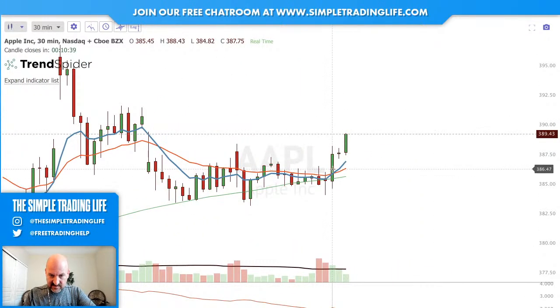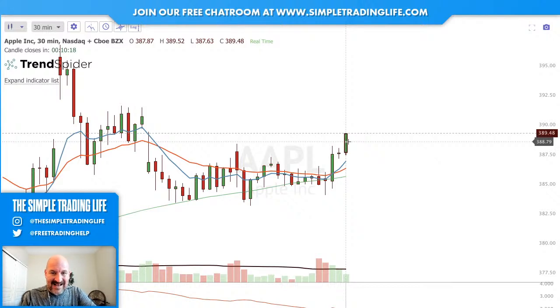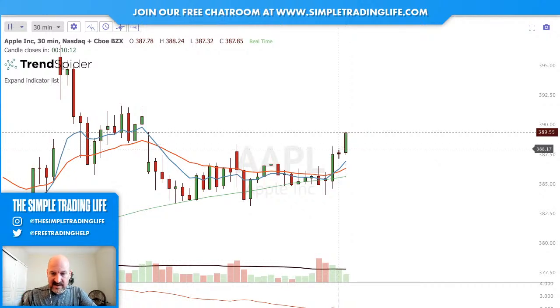Is this our first candle? Nope, this is our first candle, so that's even better. Okay, first candle formed a hammer. You take the top of the hammer out because now the 8 is above the 21. All right, so our entry, let's say 386.25, and currently we're at 389.50. So already up $3 and some odd change from right here.